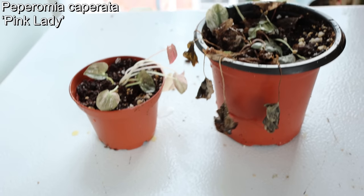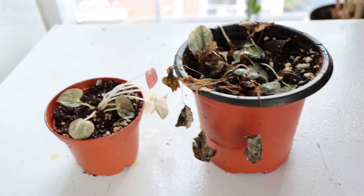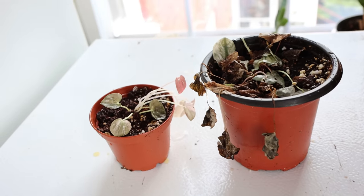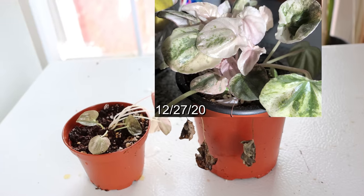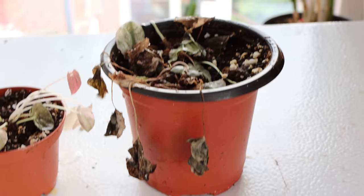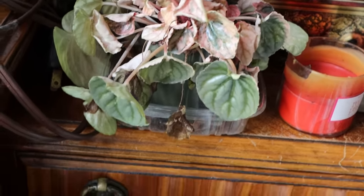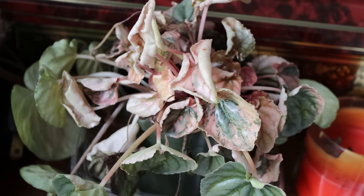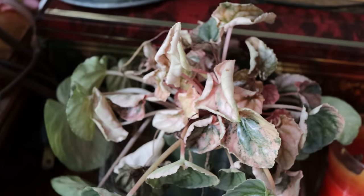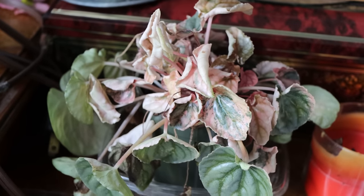Here are some pink lady peperomias, probably one of the most fickle plants that I've ever had. I would not recommend growing it. It wanes between no variegation and all variegation, and when it's all variegation, it just dies. Another fickle pink lady peperomia, which was formerly all green, and now it's all pink and dying. We have to find balance within our life.